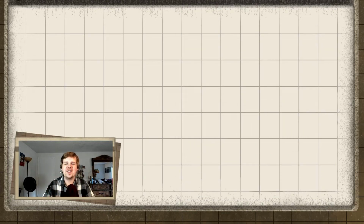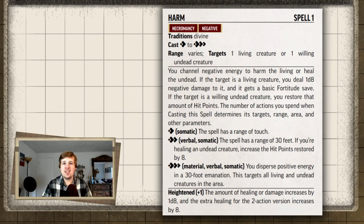Our first spell of today, and honestly one of my favorite low-level divine spells, Harm. Just simply Harm. It is only divine, and it can be cast as 1, 2, or 3 actions. This is a really cool system that they've implemented to very few spells, and hopefully they'll apply it to more spells as the game gets more books, with the Advanced Player's Guide coming out in a few weeks, and I'm really excited for it. But the long and short of Harm is the target makes a fortitude save.